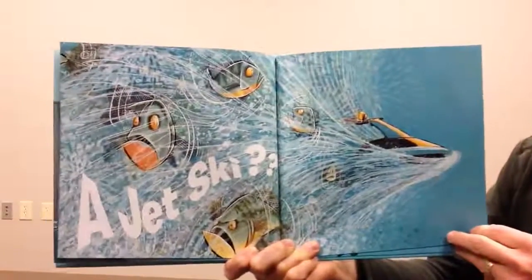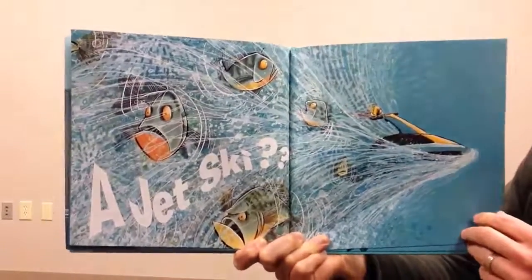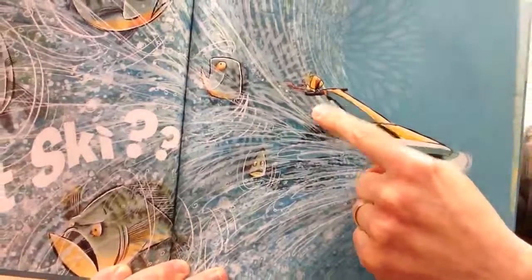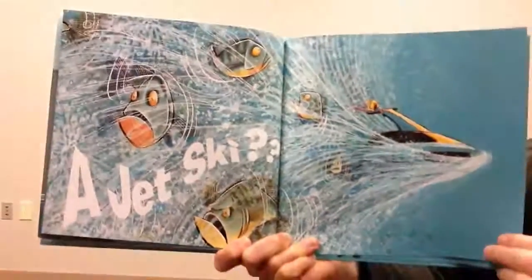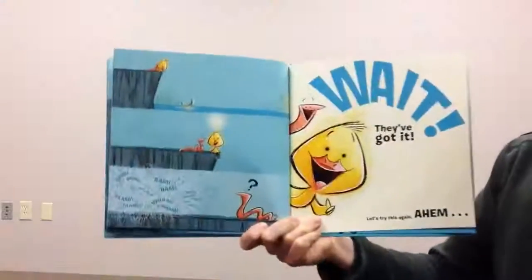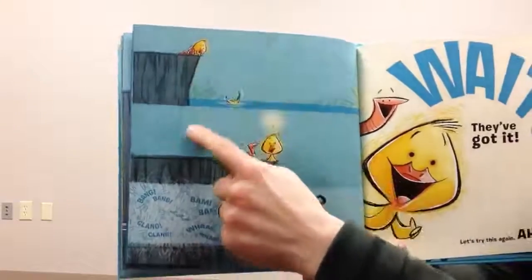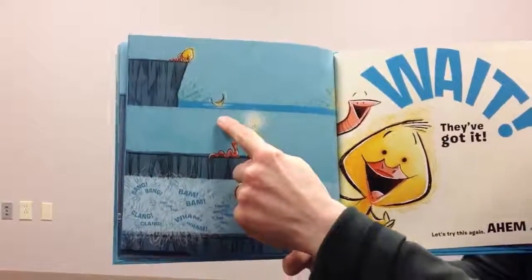How about a jet ski! Zoom! Well, he's still not really swimming, and he looks pretty scared, doesn't he? Like all the fish are kind of scared or angry that he's messing up their pond, too. So I think he's given up. So they sit and they watch a leaf float by.